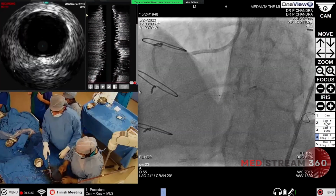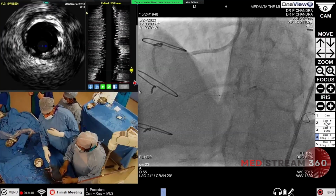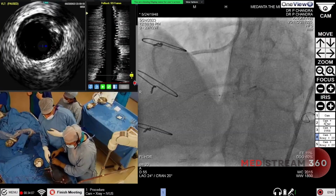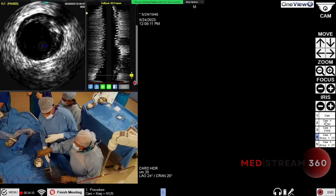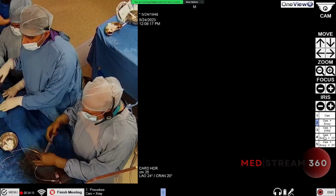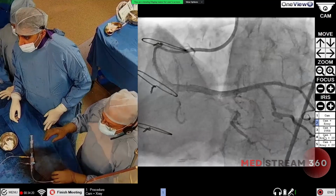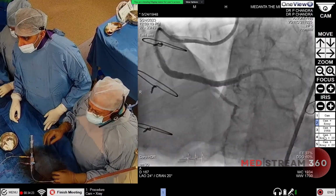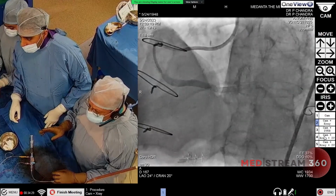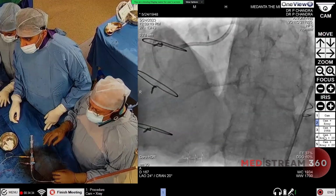Very well expanded now. And apposition seems to be okay. And no edge dissections. So we will take a final shot. Can you check, please? Let's take a final shot. Yeah, that looks nice. And what about the side branch? The PD is also flowing very well. Yes. And overall, I think it's a beautiful result. We don't need to go any further. The stent expansion is okay.